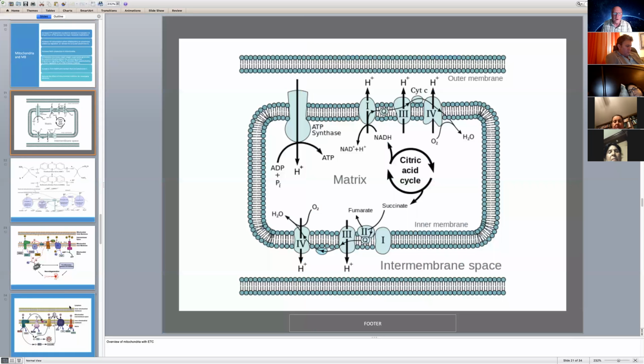Okay, now moving to the actual mitochondria, this is a broader view, and we see here the outer membrane. I hope you can see my mouse cursor. This is the outer membrane of the mitochondria and the inner membrane. And here we have the enzyme processes that are the electron transport system. So you can see how this operates, the citric acid cycle, and this is how it's operating.